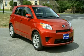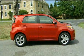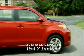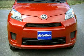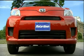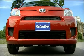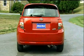In fact, the XD's 5-door box is based on the more organic Toyota Yaris subcompact, sharing the same short 96.9-inch wheelbase. Overall length is only a bit longer at 154.7 inches. Competing with the likes of the Honda Fit and VW Rabbit, the XD exudes a more urban hip flair with its wide stance and stout, sawed-off figure. Its confident shape blends sharp lines, chopped glass, and squared body panels.